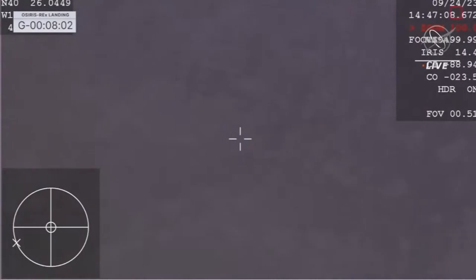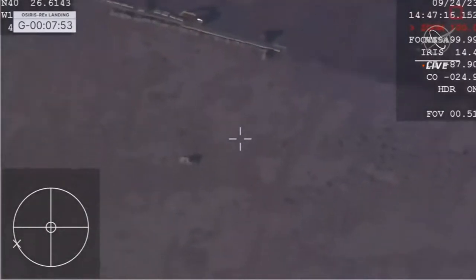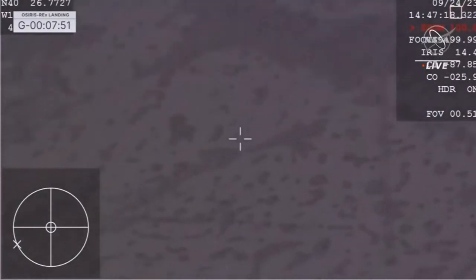The team has incredible precision on this mission as well. Just a few days ago, on the 17th of September, they did their final trajectory correction maneuver, TCM-12. This corrected our velocity by 3 millimeters per second.